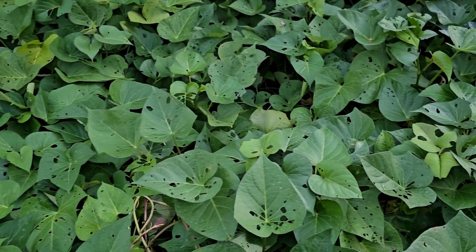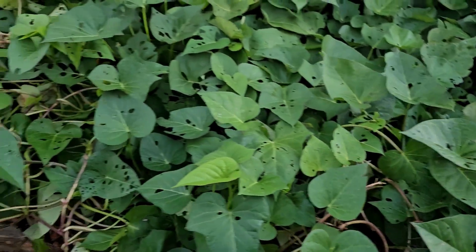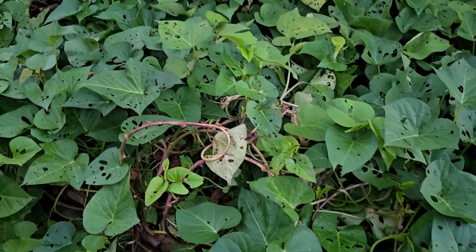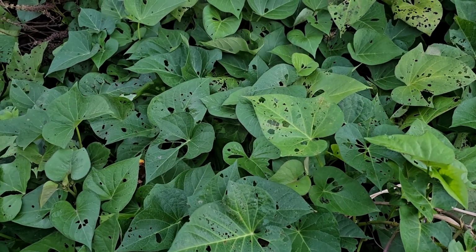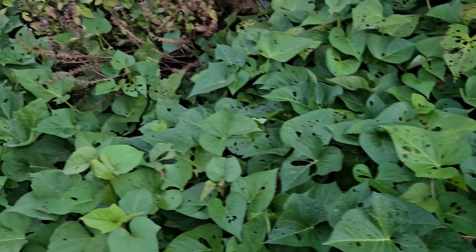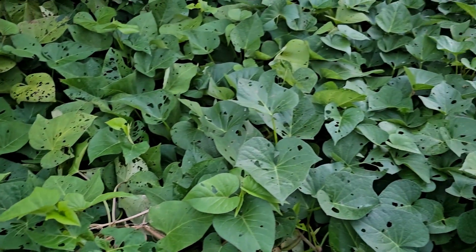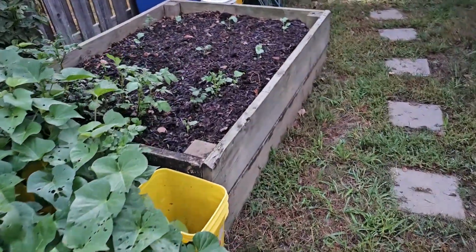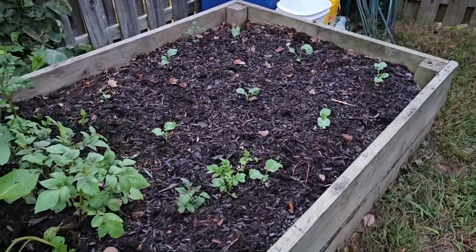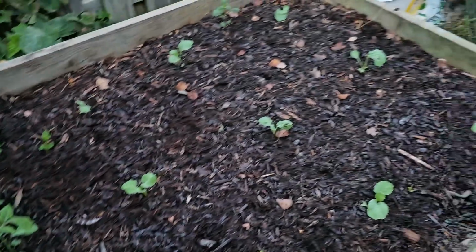These are our sweet potato vines. I don't know if they'll be out, but this is full of hundreds of baby tree frogs. I'll have to come back out later, and hopefully they're out, because they're everywhere. And they're so cute, they're so small. Looks like my husband planted maybe some more sweet potatoes over here and some broccoli, I am assuming.